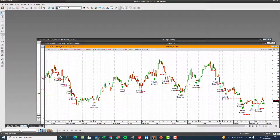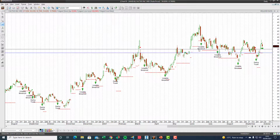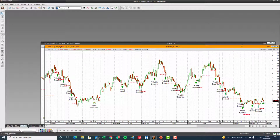Cactus Incorporated, WHD. Yeah, we've got lots of volatility breakouts. You can see lots of swing trades and volatility breakouts all through the year. April, May one worked out well. Late stage one there. We have a couple of ones within the base, choppy trade within the base. The most recent one is still working out, and the AI's moved the trailing stop up to just under the $35 zone. And these old highs would now be your first level of upside profit target, as well as the ultimate high. So that's how you navigate the trade through as it goes along, breaking out past those key resistance levels.